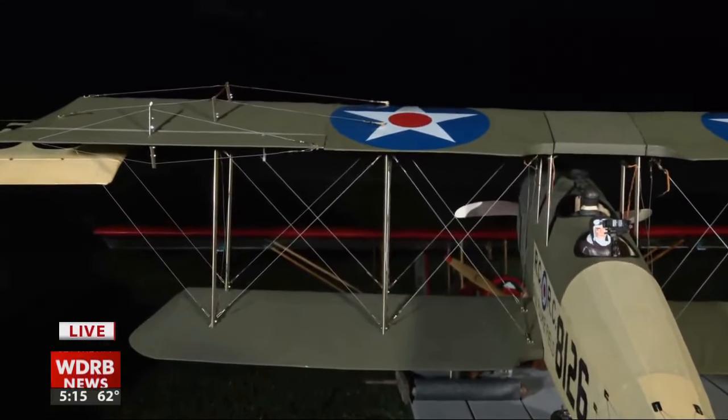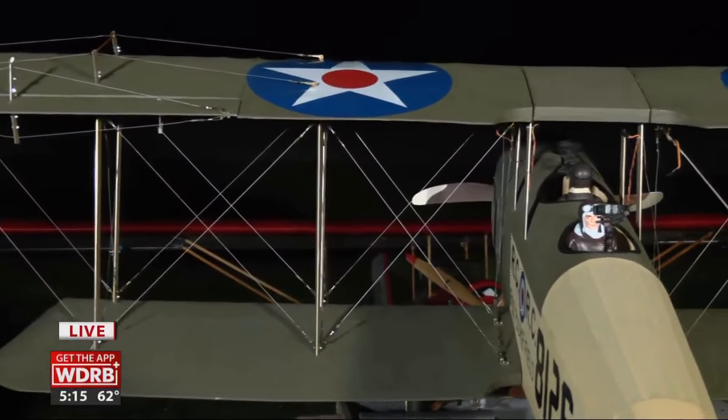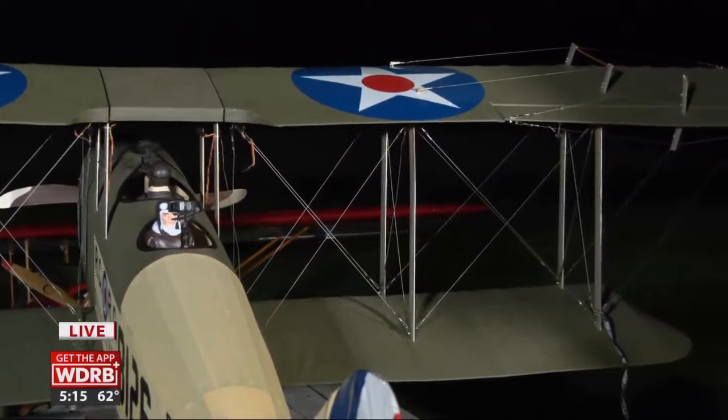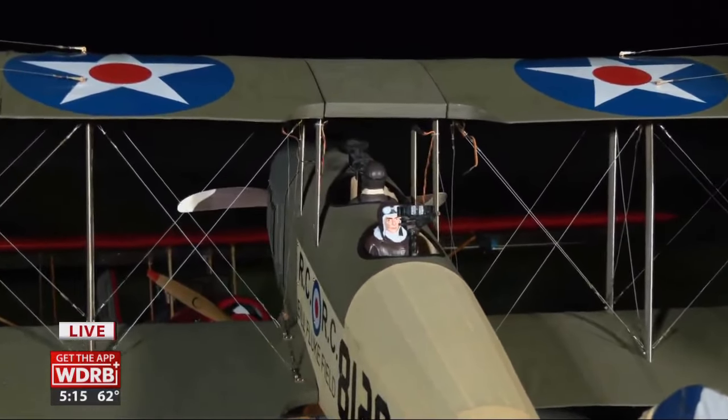When the war first started, they needed a trainer airplane, so they used the Curtis Jenny. Now, did you want to be the guy that rides backwards there? I can barely ride forward. Riding backwards is a little trickier. Yeah, that's the tail gunner. It's the original tail gunner.